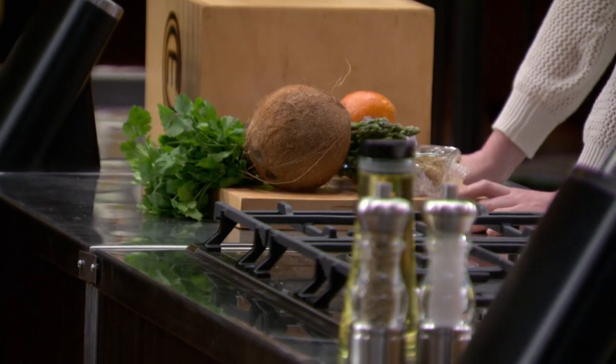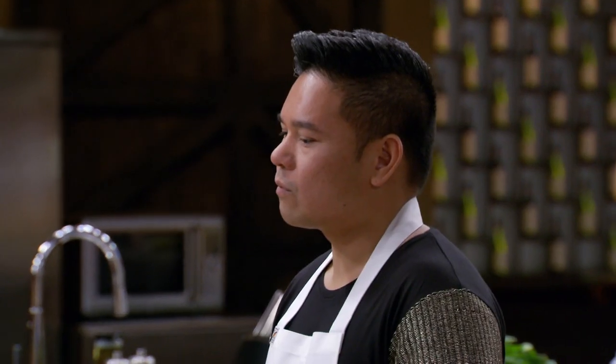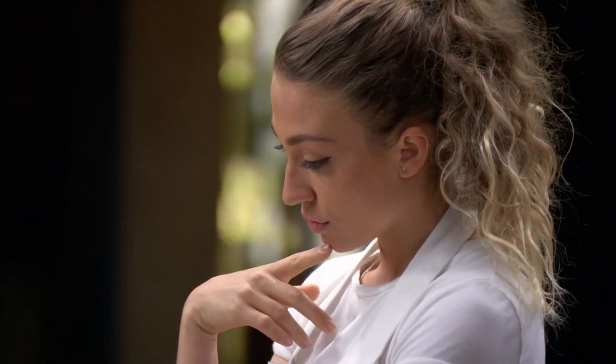Some of you will become masters of this style of cooking, mystery box invention test. Some of you will stumble, because you don't have the ability to quickly decide what you want to make and what flavors are going to go together.